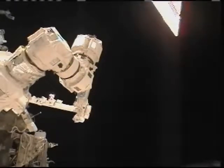Close view here of the shoulder joint of the station's 57-foot-long robotic arm. It currently has a 1,700-pound ammonia tank assembly on the end of it, moving that towards the spacewalkers on the S1 segment of the truss for installation.